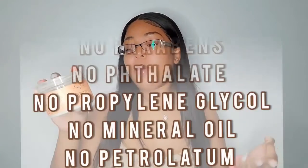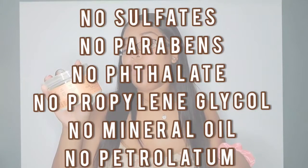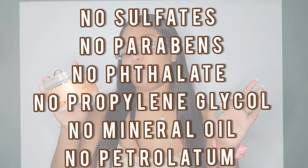I use this product when I am doing a braid out or a twist out or just a high puff ponytail with curly ends or something like that. This product has no parabens, no, I don't know what that word is, I'm gonna put it up here. No propane, no mineral oil, no animal testing, and no petroleum. What it states to do is define curls, reduce frizz, and smooth hair for a soft, silky feel, with coconut and neem oil to restore moisture and create brilliant shine.